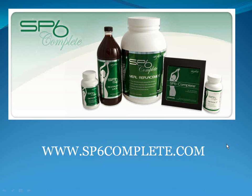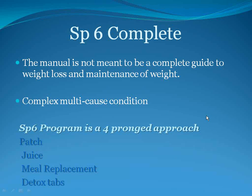Okay, thanks. So again, this is a complex system of meal replacement, very concentrated berry drink, 2 detox tablet formulations, and the patches. So again, we're going to mainly talk about the patches today because it is such a long, complicated thing to go into all of it. And some of it is in your manual, and then sp6complete.com.